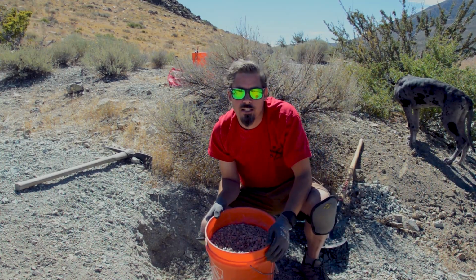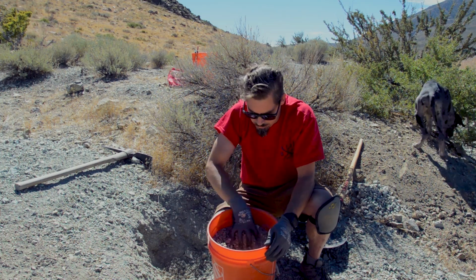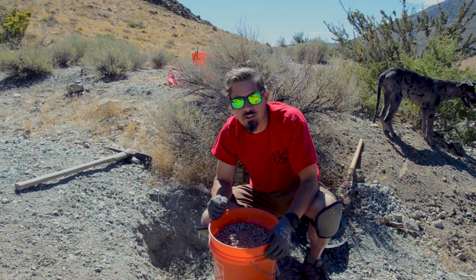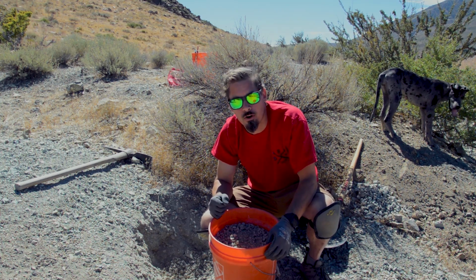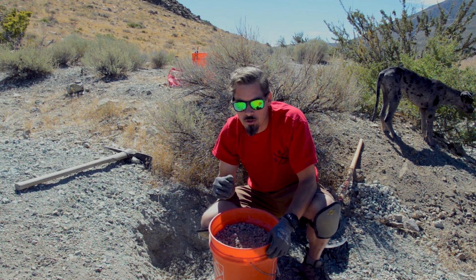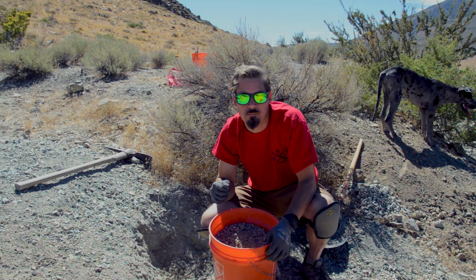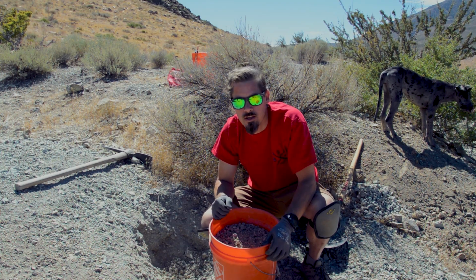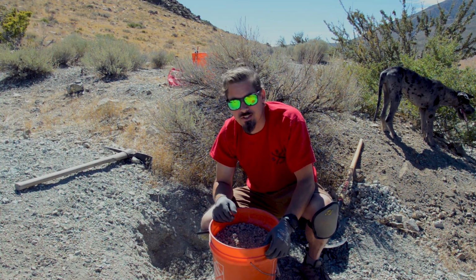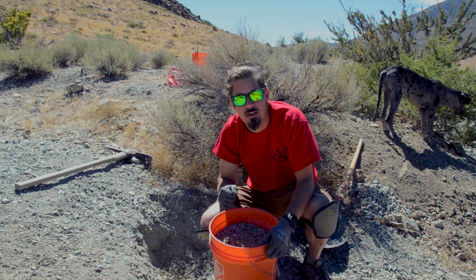Alright, so after classifying this down, now we have a bucket full of sub 1/2 inch. I don't really feel like keeping any of this. There are reports of small wire gold here though, so we'll keep a couple buckets by the end of the day. We'll take them home and run them through the sluice box, just in case. Let's see if there's anything here. Chances are not really. So I'm gonna dump this out into a pile.